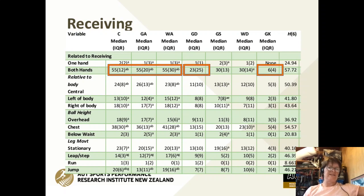So if we look at receiving, this is how the players actually received the ball. The centre, the goal attack and the wing attack significantly receive the ball with two-hand catches compared to the goal defence and goal shooter. Now, you're all netball coaches, so you'll be thinking, that makes great sense. You've got to protect the ball, make sure you've got a firm hold of it. Goal defence and goal shooter tend to receive the ball in a position where height is important. Again, there's the Jamaican player who is incredibly tall, and she puts up one hand that outstretches everybody else, so she has a really good opportunity to just stick up one hand and receive the ball.